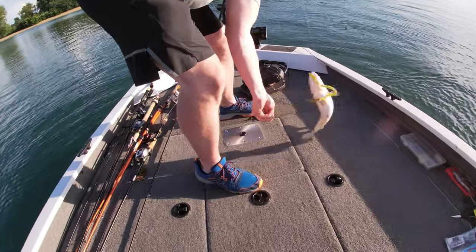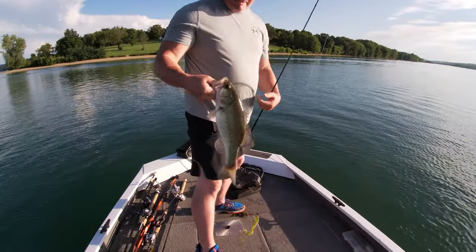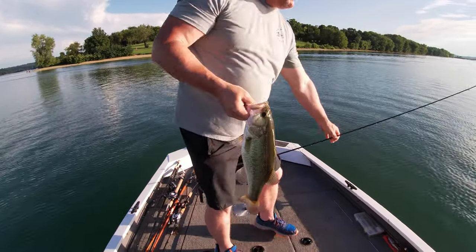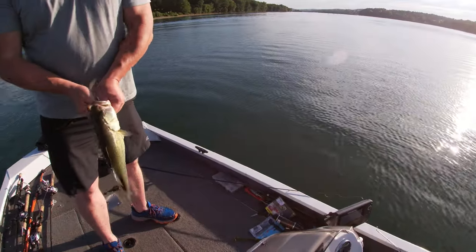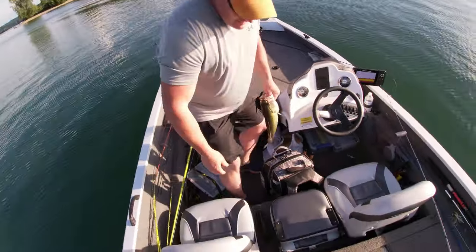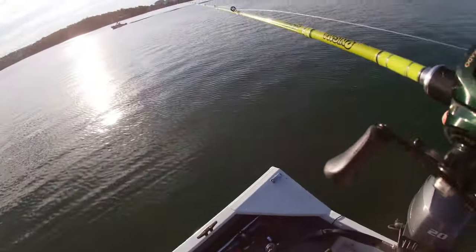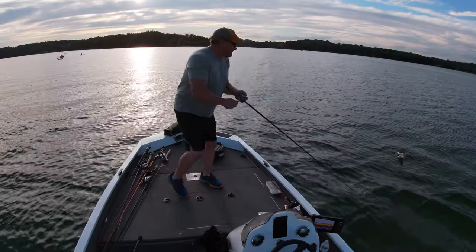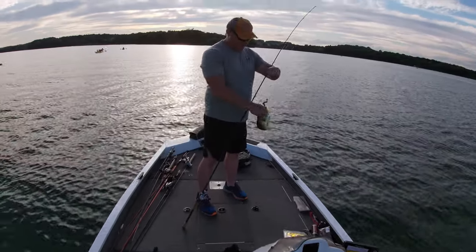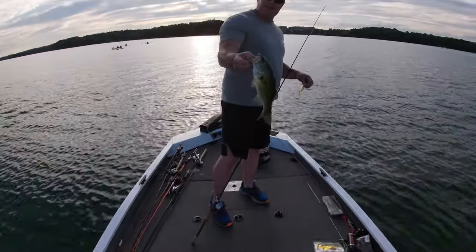Decent one. One worm. Just a little guy. Another one on a big worm. Ain't much, but he's a fish.